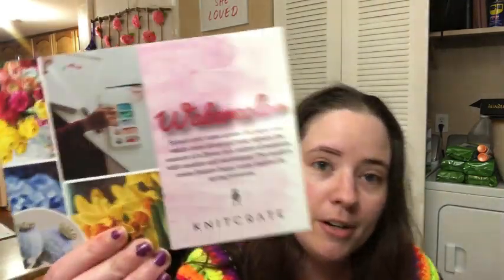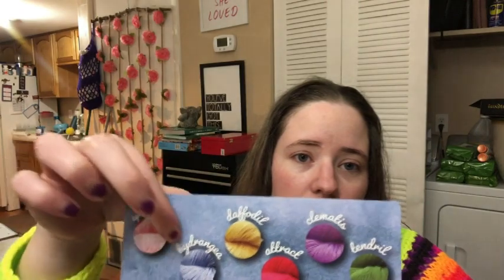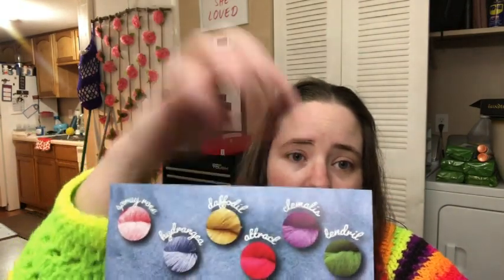Anyways, let's get into the yarn. May's theme was watercolor, which is so pretty. Daffodils. And here are the yarns you could have gotten. These are the regular crates, and these are the sock crates. So you could have gotten a pink called Spray Rose, a bluish color called hydrangea, or a yellow called daffodil.